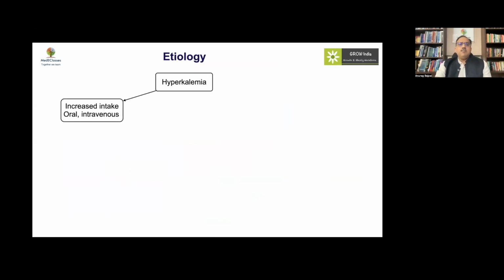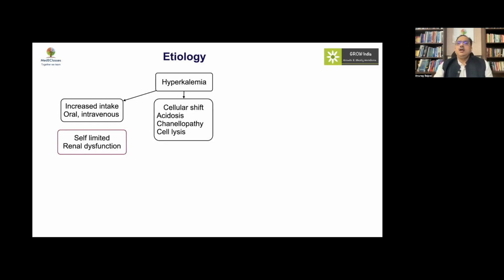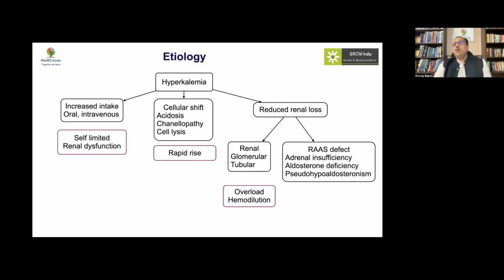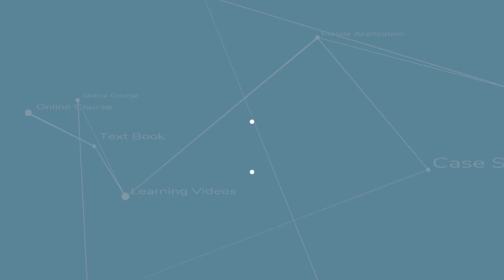So just to summarize, hyperkalemia can be because of increased intake, oral and intravenous. Remember, this will be self-limiting if your kidneys are working fine. Only if you have renal dysfunction, the problem will become more. It may be because of a cellular shift, because of acidosis, channelopathies, or cell lysis. Again, you will have a sudden rise. And if your kidneys are fine, it will not be sustained. It can be because of a reduced renal loss, which may be a renal problem like a glomerular or a tubular disorder associated with hemodilution, fluid overload, reduction in uric acid, and decrease in hemoglobin, or RAS defect, which is characterized basically by dehydration and hemoconcentration.